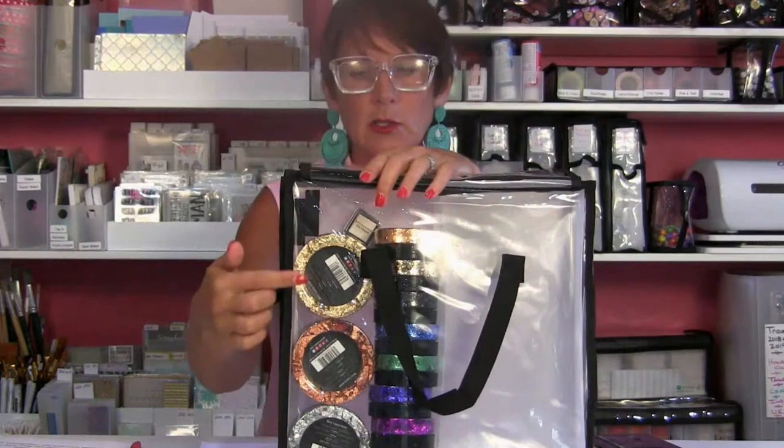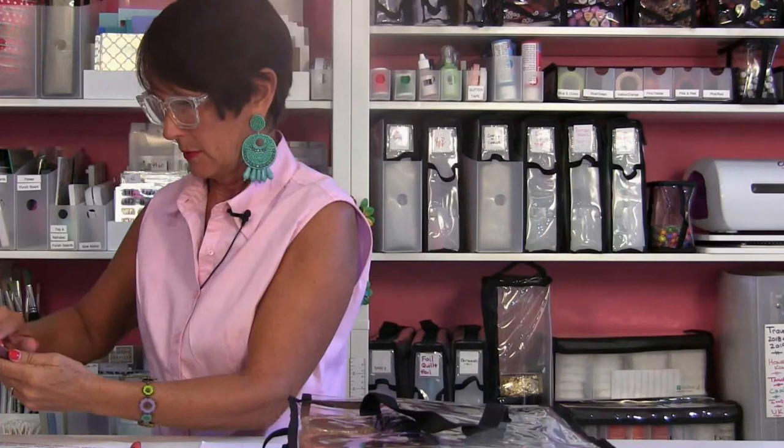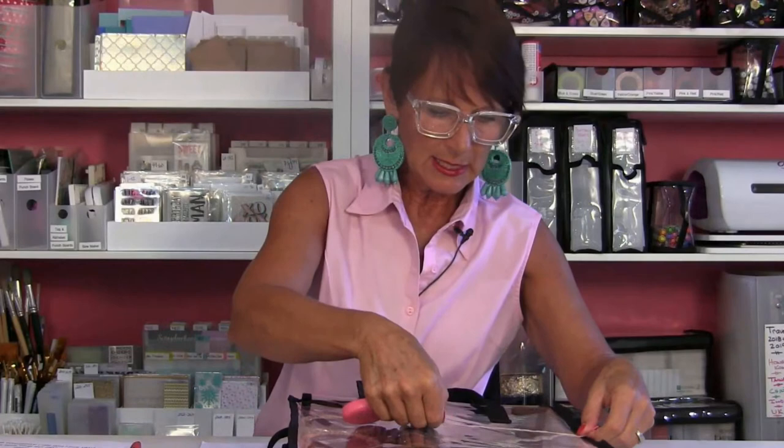They come in three sizes. Let me clean up my mess a little bit here. So they come in the two drawer. These are 6 inches by 12 inches. And like I always say, they're a little bit bigger than that. I'm so not tech friendly. Okay, so the actual drawer size on the inside is 6 inches by like 12 and a half.